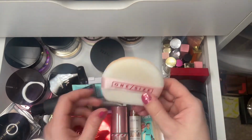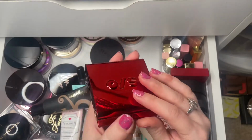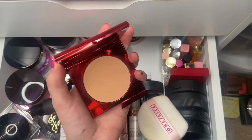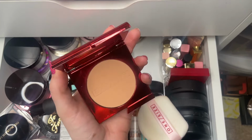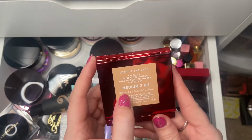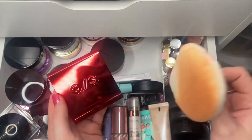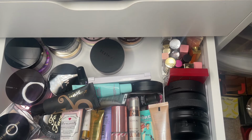All right, here is my little puff from One Size. When I did the shade match from Sephora, this is the shade they matched me to. When I had everything said and done on my face, it looked pretty good. It looked normal, but at first this was so off on my skin tone. I don't know why Sephora matched me to this one. Usually they do pretty good, but this is in medium 3. But yeah, I got these two together. And that puff does work really, really well with that powder.